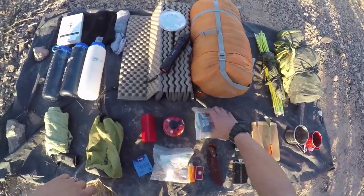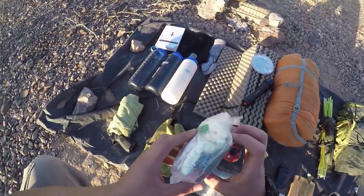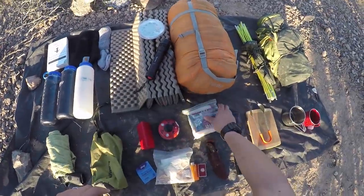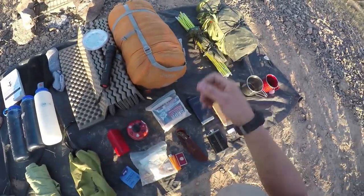Here we have first aid. There's a lot of stuff in here. There's gauze, tape, band-aids, batteries, cleaning wipes, quick clot gauze, all kinds of stuff that hopefully I'll never need to use. It's up to you to figure out your own first aid kit. I'm not really going to break that down and go into that.